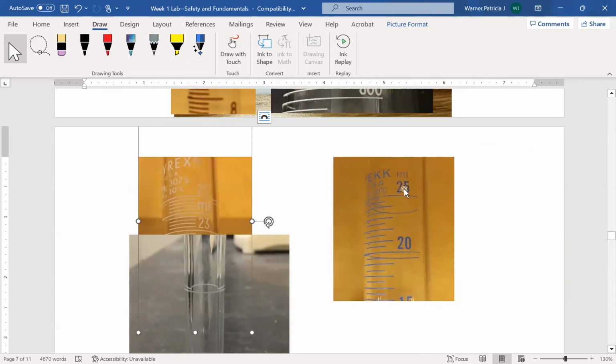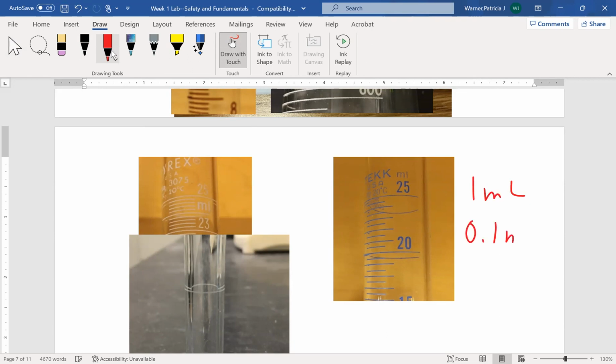Okay, so this is the blue one here, and same thing here. Every milliliter is marked, and then you notice the half milliliters are marked, so you can only go over one more decimal place for your uncertainty.